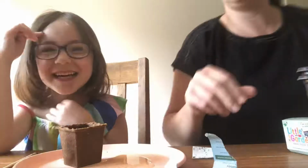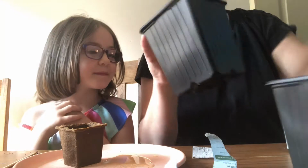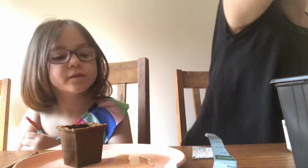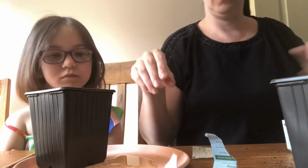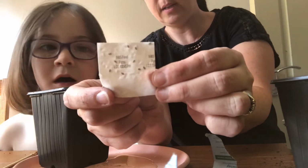Yeah. Right, you wait there. Got some compost and some pots. I wonder what that one is. We'll have a look in a minute. Right. Get rid of that stupid one. Oh, and the seeds are already in. Should we show people? Inside that bit there, can you see?